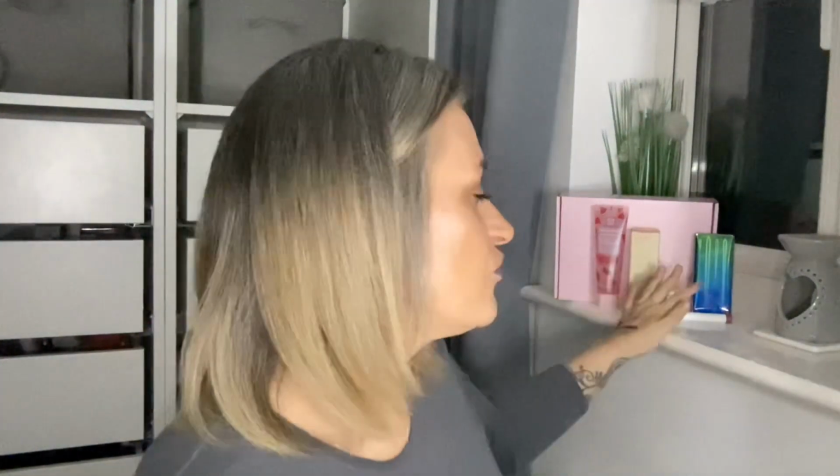So this is the November RoccaBox Desk to Dance Floor Edit, worth basically £110. What do you think? Personally, it's a decent box. It really is a decent box. Let's just have a little recap. So we have a lovely lip liner and the shade is stunning. The eyeshadow palette is absolutely gorgeous.